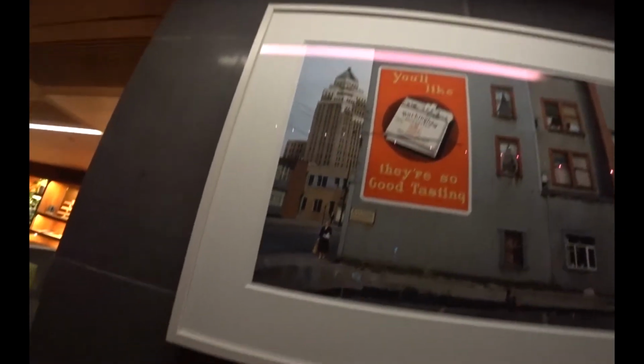And check out this painting. Not a painting, but this portrait. You'll like it. In the image it's cigarettes, but it's kind of foreshadowing the food being super delicious. So stay tuned.